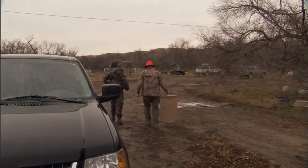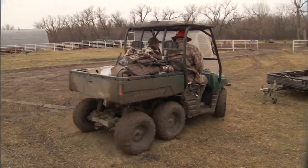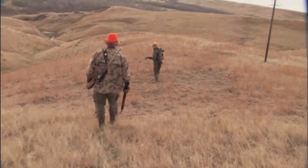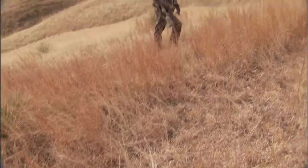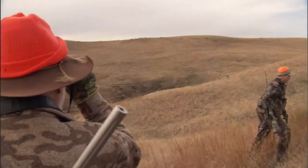One of the things I always look forward to in a hunt is to experience a little bit different type of habitat, different types of terrain, but also to spend time with hunters, visiting about their beliefs about hunting that area, learning more about the whitetail rut, learning more about the whitetail deer in that area.